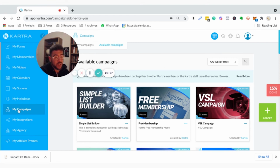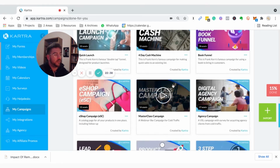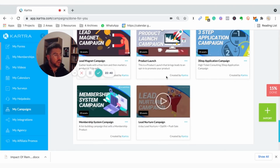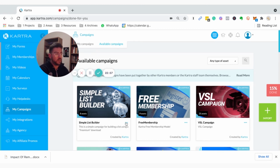But the campaigns section is kind of interesting. I haven't really used it too much yet, but if you're in that camp where you're looking to use kind of a done-for-you campaign, this is super cool because they have all these different done-for-you campaigns, and you can even purchase some from the marketplace as well. But these are the free ones. And so there's assets in each of these, whether that be email sequences, automations, that all comes in like a package. So when you download it and you deploy it, whatever you want to call it, it'll automatically create all of those as templates.